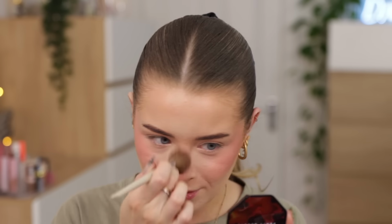Sorry, just looking up close in my mirror. It's not got a crazy amount of glow. I would say it's more blush than glow, but it's definitely got a nice glow. How many times do I want to say the word glow?